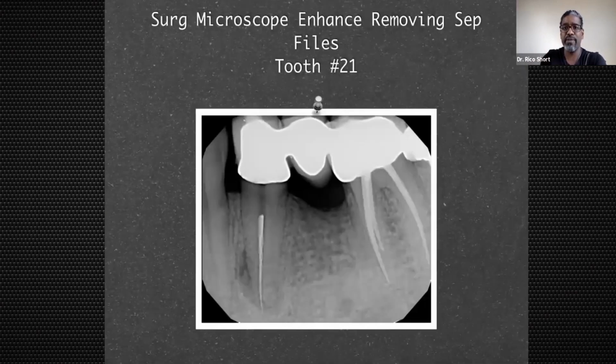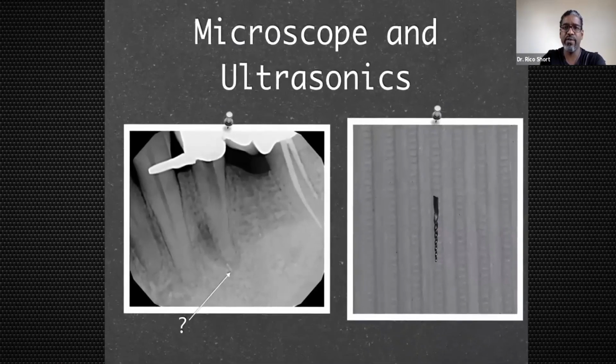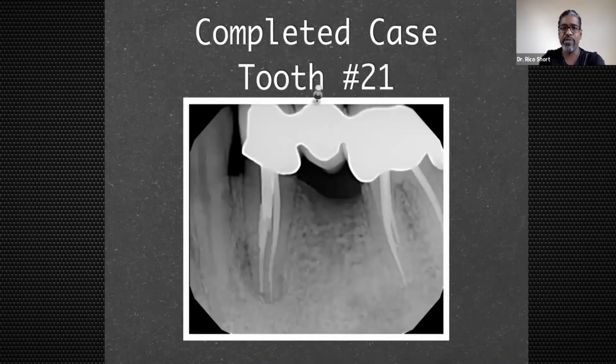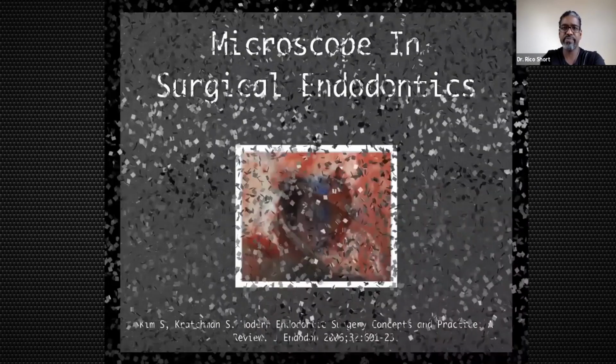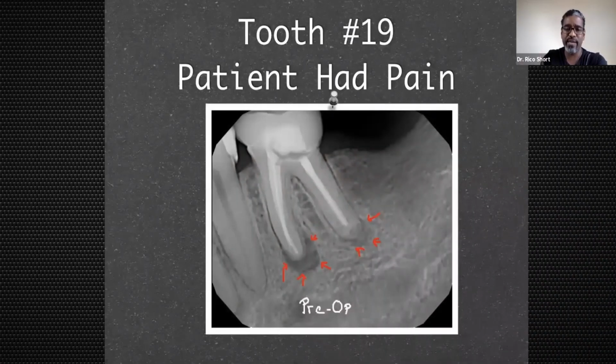Also, the microscope helps us in removing separated files. This is a file that's separated. Here, we're able to remove that file, find another canal, and obturate the case. Again, microscopes and surgical endodontics. Kratchman Kim talks about this.